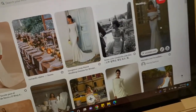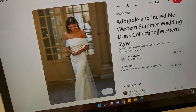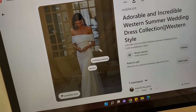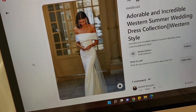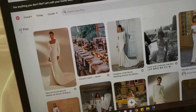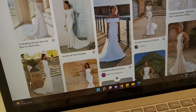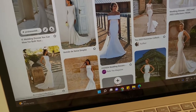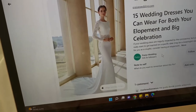And I also like this look. It's a nice off the shoulder. I thought it was really classy, just clean and simple. Clean and simple is the direction that I want to go. So yeah, I definitely like the more fitted style. So something like this is so pretty.